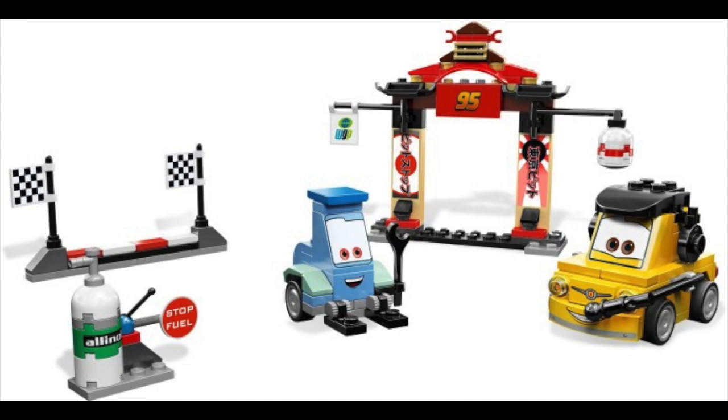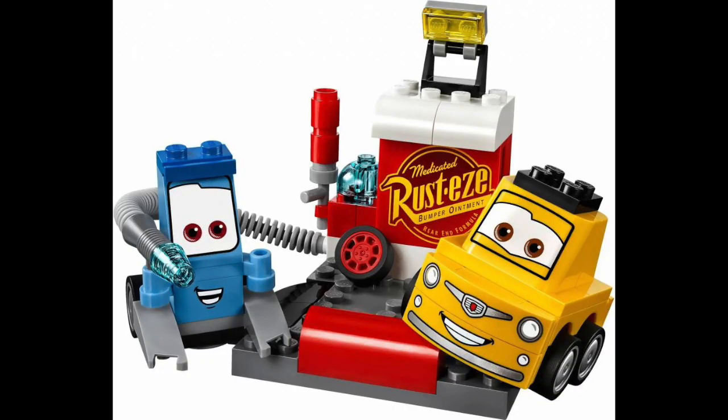The only reason why I'm showing this is because for 2017 and the release of Cars 3, Lego shifted over to their Juniors line for the car sets. These are more simplified builds made for a younger demographic. They use some larger pieces. They're not Duplo, they're normal Lego, but they use some larger pieces and more simple builds. And this was their Luigi and Guido set, Luigi and Guido's Pitstop. What a downgrade! Yeah, they are a little bit smaller, so it's a bit better with the scaling, but they just don't look like the characters.